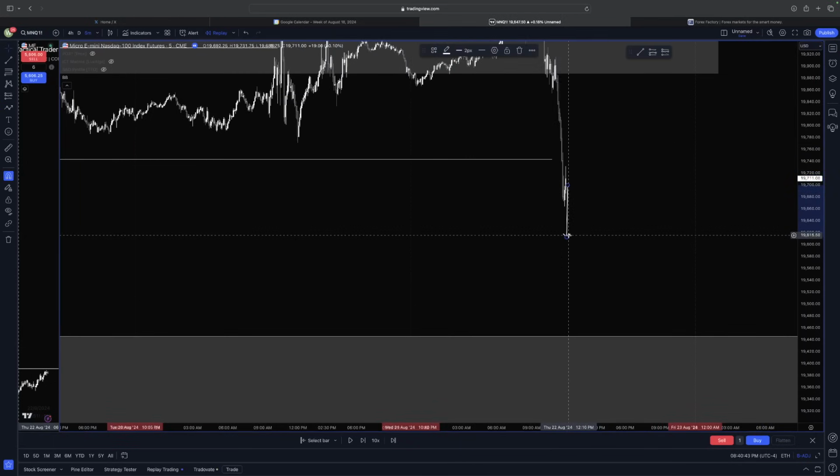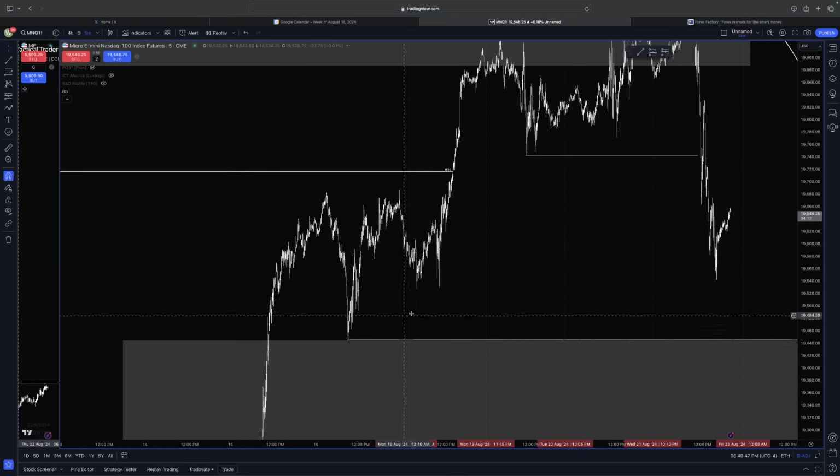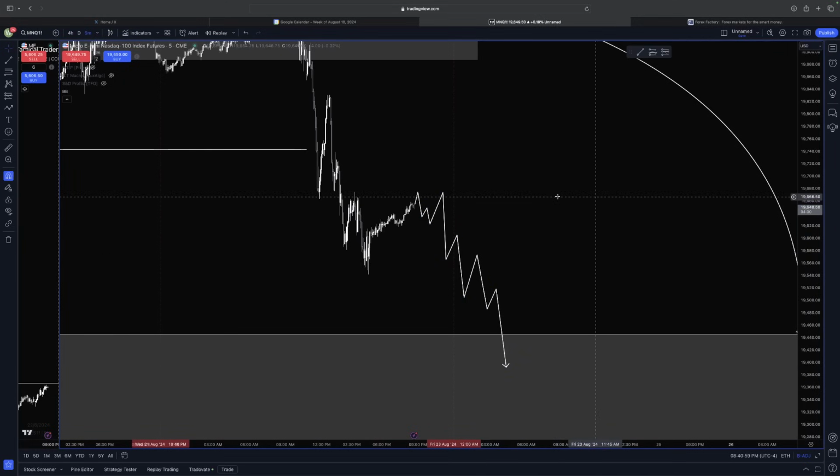Oh, actually, this is not where we are right now. Hold on. Right now, the draw is still lower. Nothing gets in the way of that. We could do this. We could do that. And then we have all these equal highs here.